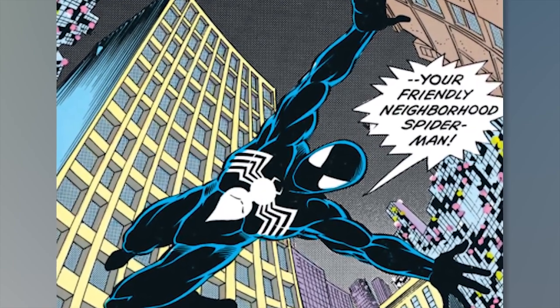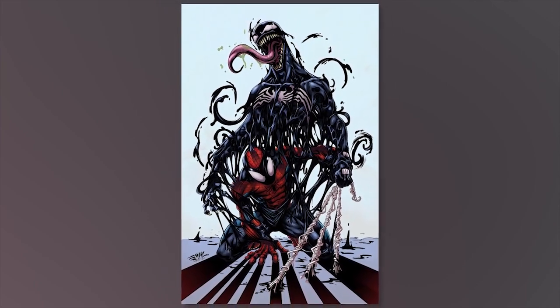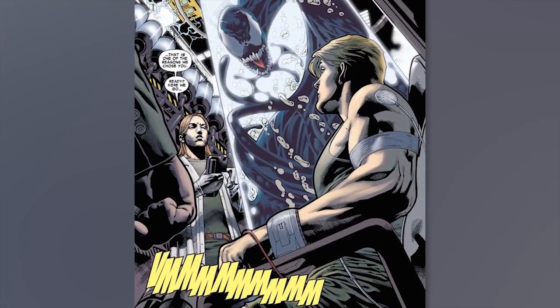Because of this, the black suit, as it was known then, was given a backstory wherein it was explained that the suit was not just a suit, but an actual living being, an alien creature known as a symbiote, which Peter had found during Secret Wars. Despite the fact that Peter would eventually part ways with it, the suit would stick around in the comics and eventually find its way to longtime host Eddie Brock.